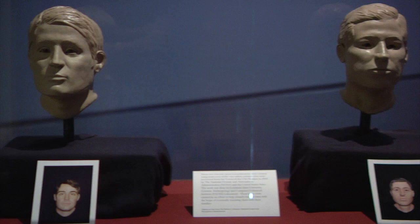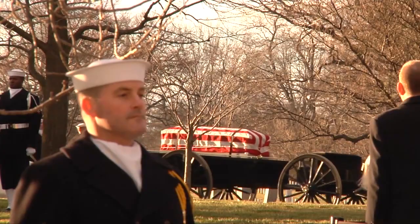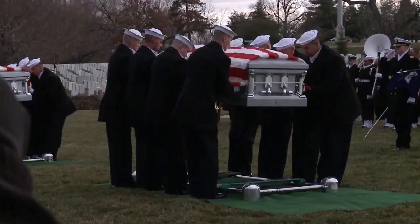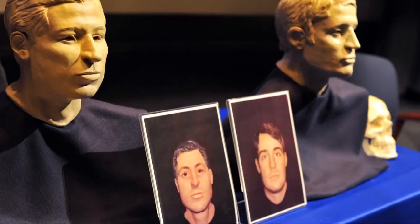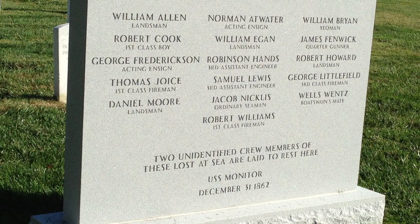After 10 years and exhaustive efforts to identify the two sailors, the Secretary of the Navy authorized their burial. On March 8, 2013, under gray skies and with Monitor descendants in attendance, the two unknown sailors were finally laid to rest at Arlington National Cemetery. The remains were interred by the U.S. Navy with full military honors. Though only two were recovered and buried, these sailors represent all 16 crewmen who perished. A marker placed at the gravesite honors these brave men who gave their last full measure of devotion.